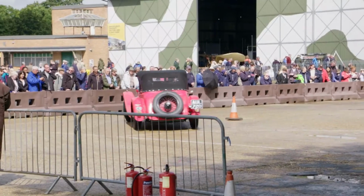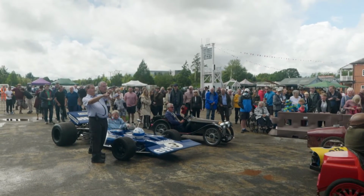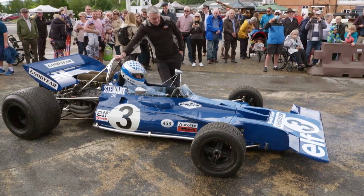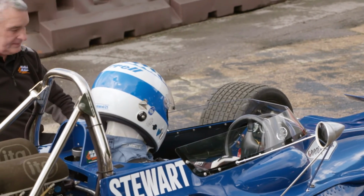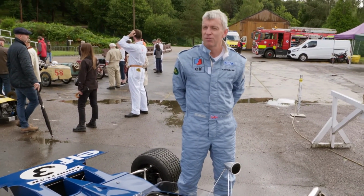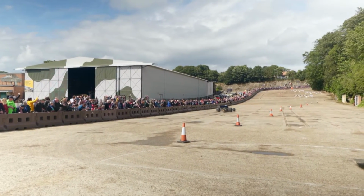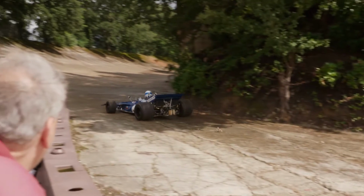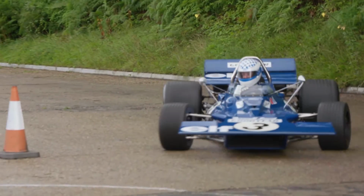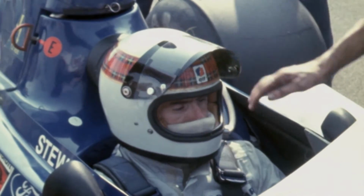One car that's just arrived and really stands out from the crowd, very different to the Halford but equally as special, is the 1970s Formula One car, the Tyrrell 001, which Adam Tyrrell has brought with him today. So this is Tyrrell 001, which is the first car that the Tyrrell team ever built themselves. It's owned by the family, which is nice, so it's the same age as me as well. It first raced about 3 weeks before I was born.